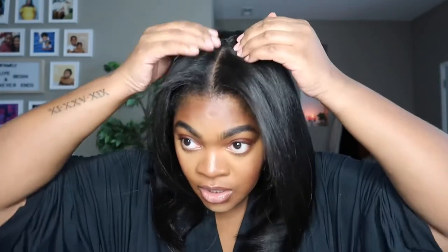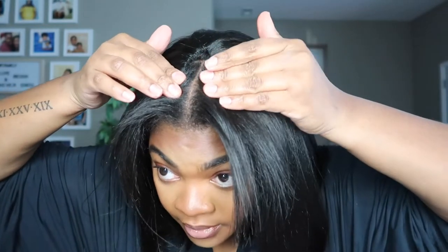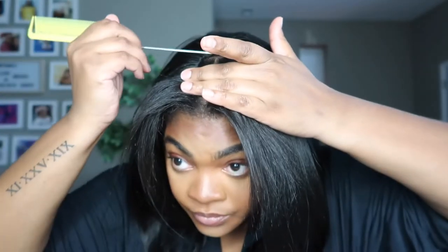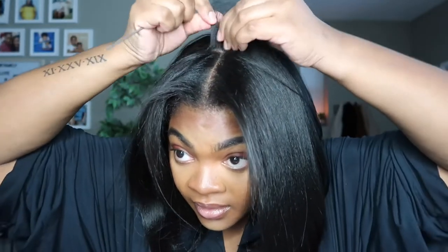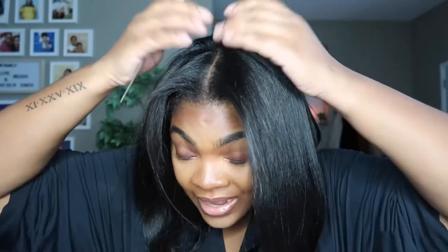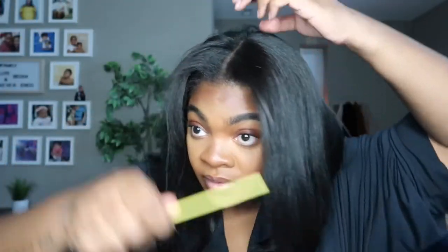Okay, the back is not laying flat. Let me clamp the back end. It's so lightweight, super lightweight. Okay, you see that? I could pull a little bit of that hair out right there. But it's also kind of pushing my hair forward, so I need to figure that out.